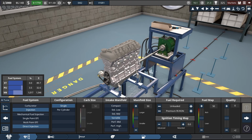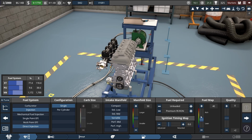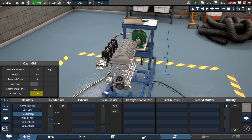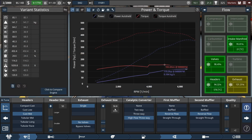We'll go with a variable intake, as that means we can get both low and high RPMs at the same time, or the power from both high and low RPM. And yeah, we'll go with a cast. Let's go with a cast mid to get a bit more of that mid-end power, that mid to high-end power. And I'm not sure why this graph is still here.